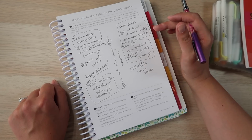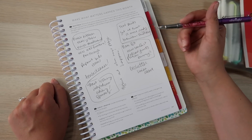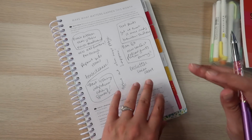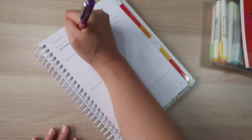So yeah, I'm going to probably try and handle all of these except for maybe some of the things having to do with the kitchen, as well as maybe not repainting the kids' rooms this month. That may wait till next month. I think I could probably handle working on the kitchen or the rooms, but not both.